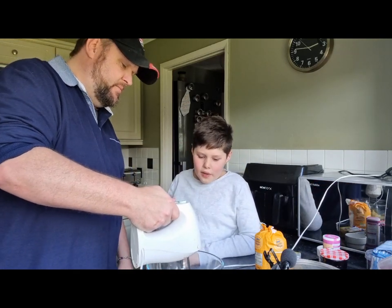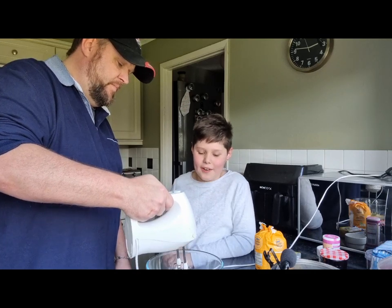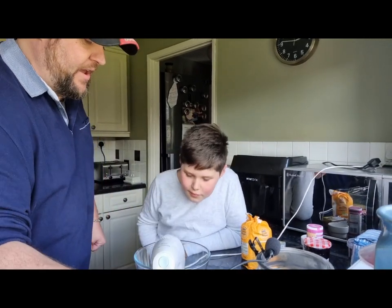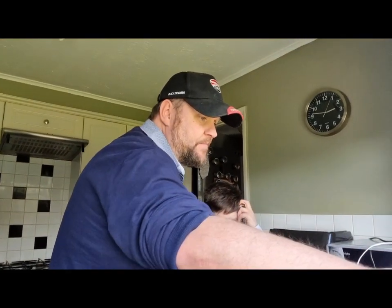Whisk the eggs up. It's like a volcano of eggs. A volcano of eggs, okay. Right, now we have... Already smells nice. The caster sugar we're going to mix in first.